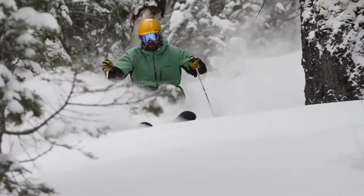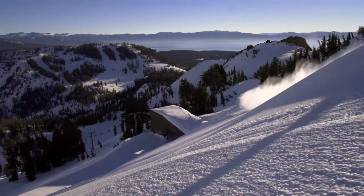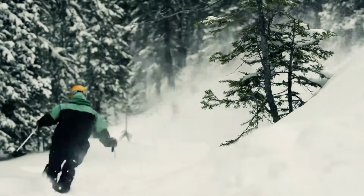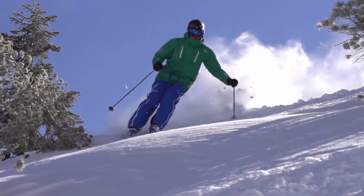Power and agility, the mountains open up to you. Having the right training program makes all the difference. Through the development of strength and technique, you can see the results instantly when you hit the slopes.